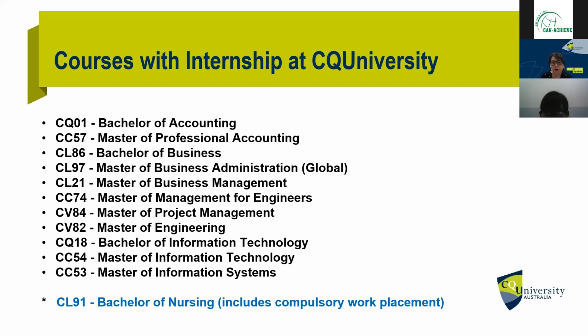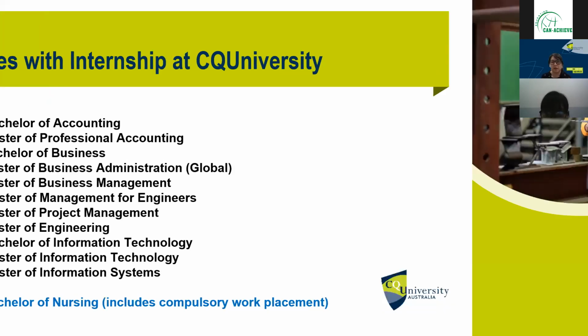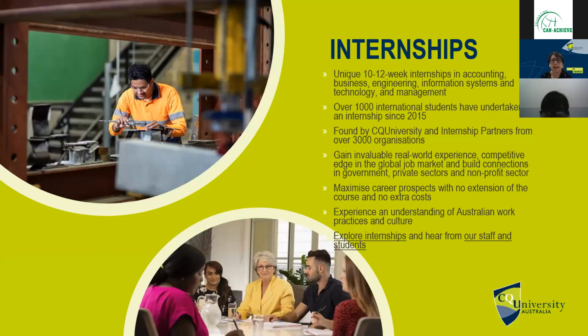First of all, let me quickly tell you about the internships. The internships are usually 10 to 12 weeks, so about 3 months, usually in the students' final term. And the internships are 100% fully arranged by CQ University. So it doesn't cost the student any extra money. They don't have to pay anything extra. It's 100% arranged by CQU.